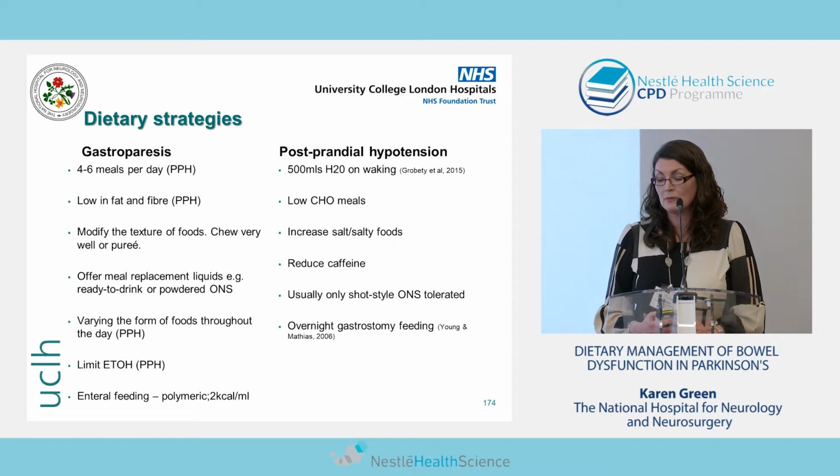Now, postprandial hypertension scares the wits out of me. You'll find that these patients with Parkinson's disease might have gastroparesis, but they might also have postprandial hypertension. That's where there's a rush of blood to the stomach, which can cause lightheadedness, dizziness, and low blood pressure. And the consequences of that are falls. I don't know if anybody's heard of that before, where your poor patients had a meal, sat down, had a meal, got up very quickly and collapsed straight away. So that's your PPH. The dietary strategies for PPH are quite similar to gastroparesis, so that's why I've highlighted it with PPH.